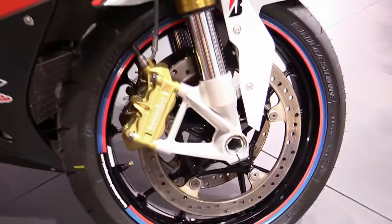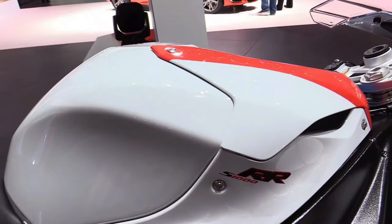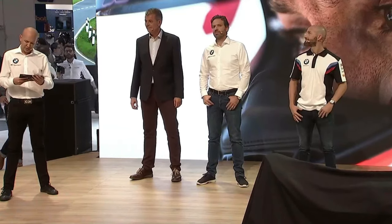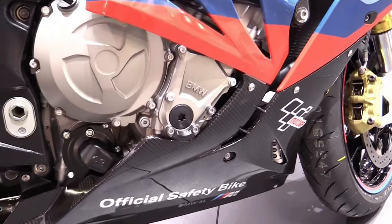Safety features. In addition to advanced braking and traction control systems, the S750 RR Triple incorporates innovative safety features such as adaptive cruise control and blind spot monitoring, further enhancing rider safety and confidence. Sound. The exhaust note of the S750 RR Triple is tuned to deliver a distinctive and thrilling sound.